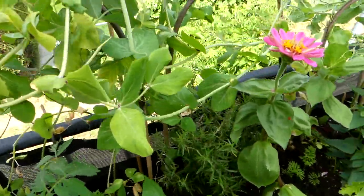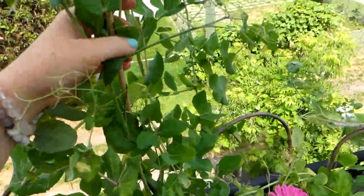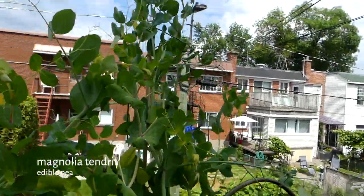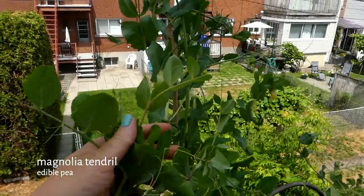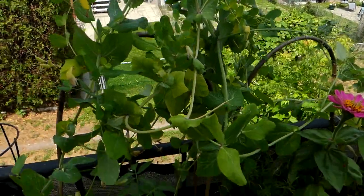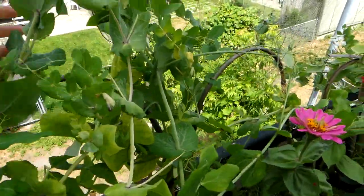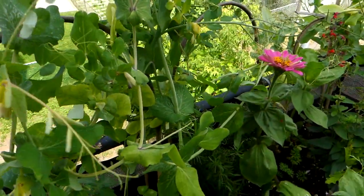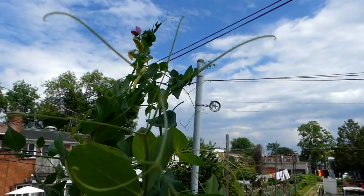So the first thing I plant out here in the spring are peas. And I made a mistake this year. I got a magnolia pea. That's what this is called. It's a magnolia pea, and it is way too tall for this raised bed. I didn't realize it would grow that tall. It was ironic because I was watching another garden tour on YouTube recently, and the gardener made the same exact mistake as me. What can you do?